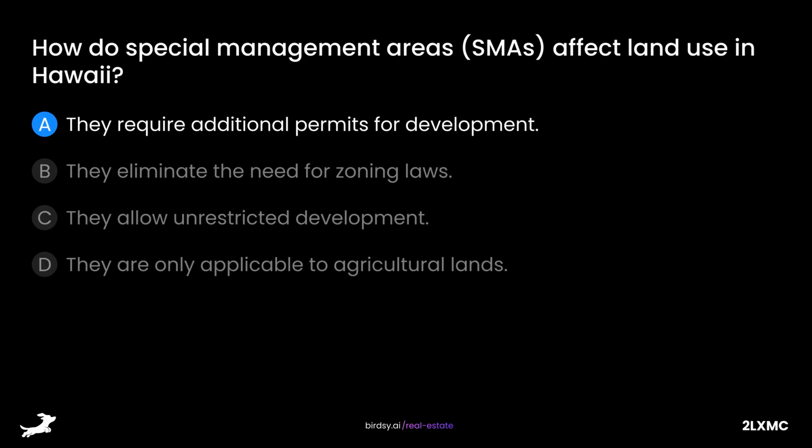Is it A, they require additional permits for development? B, they eliminate the need for zoning laws? C, they allow unrestricted development? Or D, they are only applicable to agricultural lands? The answer is A, they require additional permits for development.